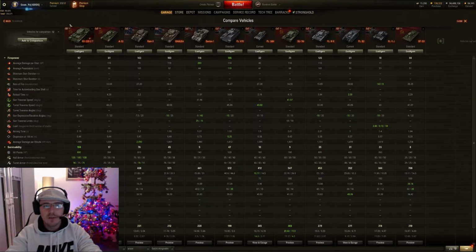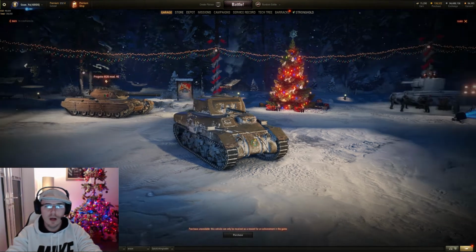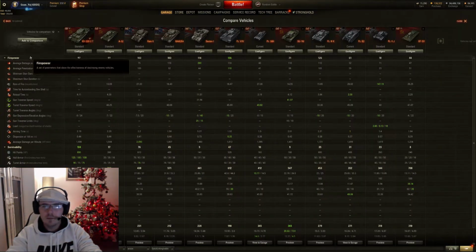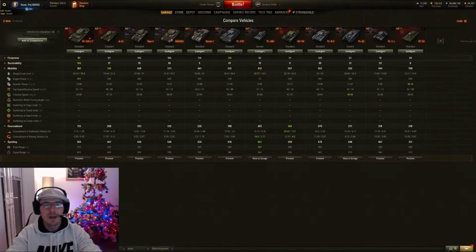So there is another potential that they'll be adding in. Ram 2, obviously taken out a while back, but still in the game, people still do own it. Again, I'm only showing you the lower tiers to begin with. Shortly I'll show you all the tier 6s, 7s, 8s and 10s that will be added into the game, or I believe will be added into the game.